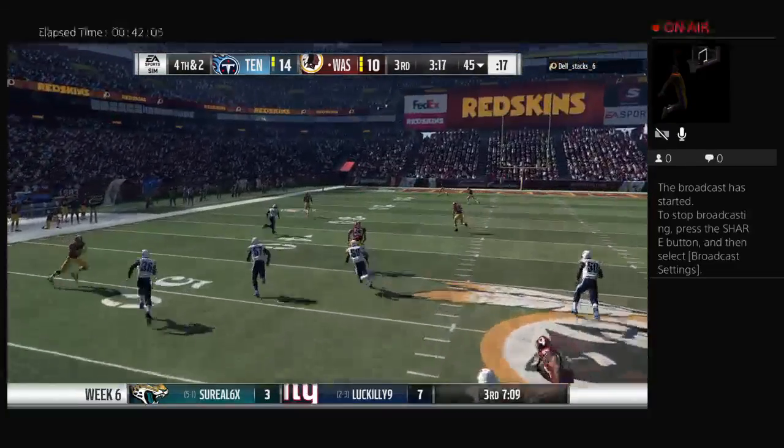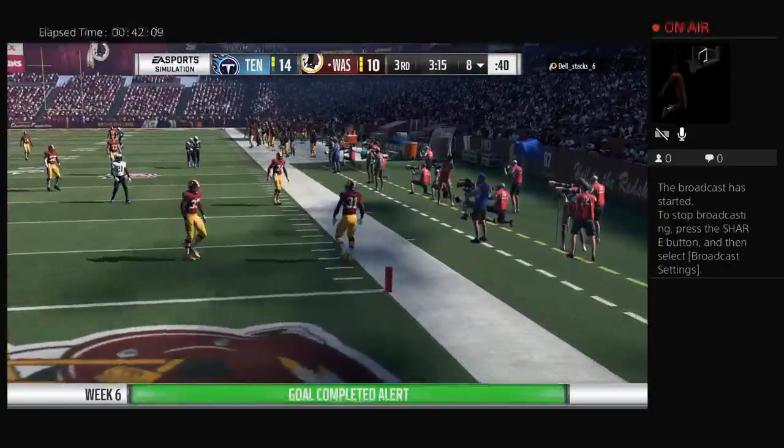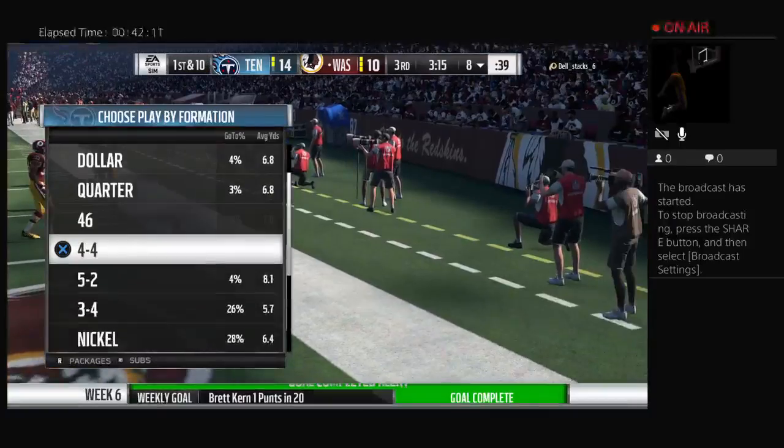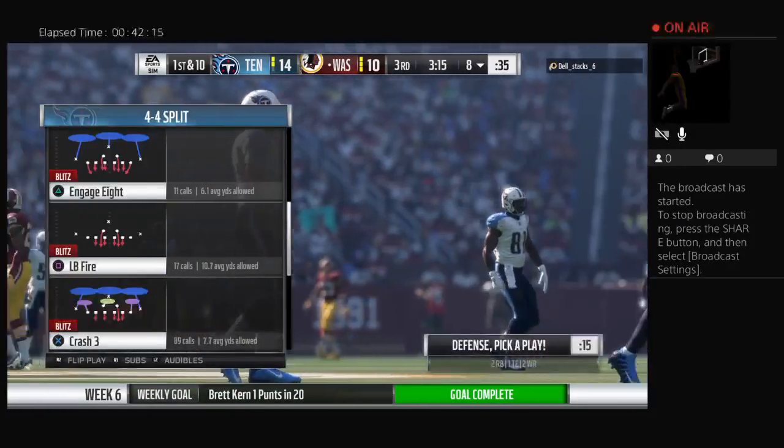This is away and a very good kick angled for the sidelines. And it's out of bounds. Now we'll see what the side judge says. He says out at the 8-yard line.